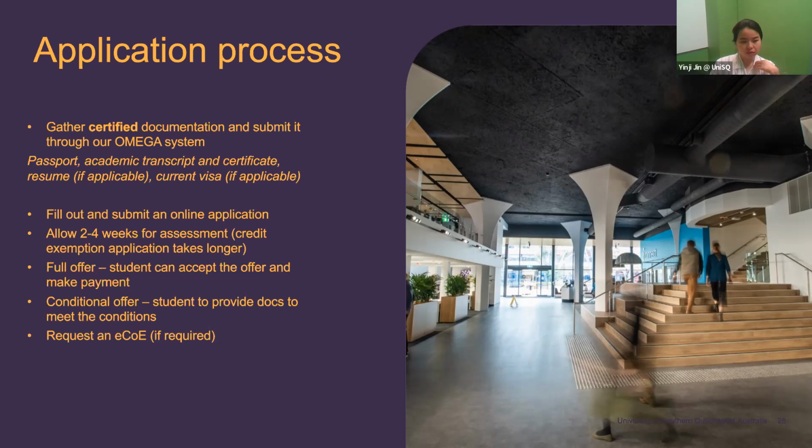And after the student obtains the offer or the conditional offer, we will send a link for the payment. So please wait till you receive that link to make the payment. And after you pay, you will be able to obtain the COE.